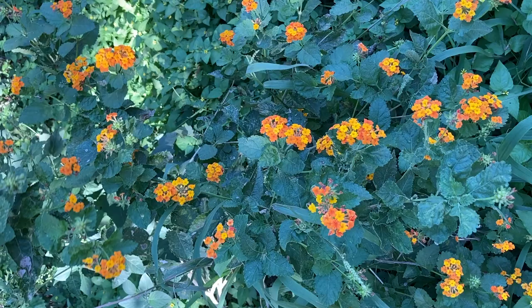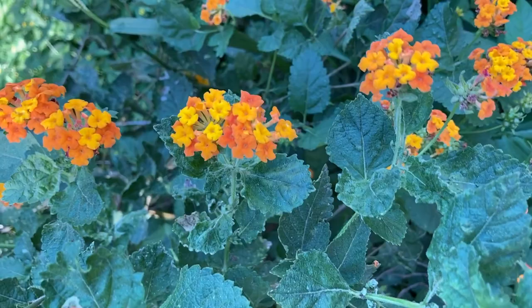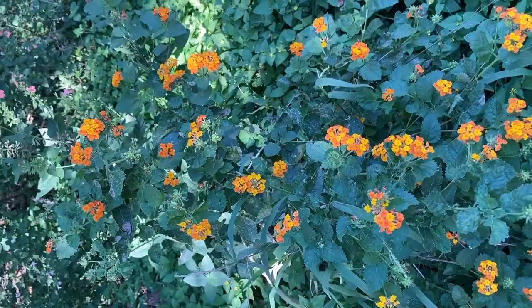The flowers on our native Texas lantana start out yellow, but once they've been pollinated, they stop producing the attractive scent and they turn orange. This tells pollinators which are the best flowers to look for.